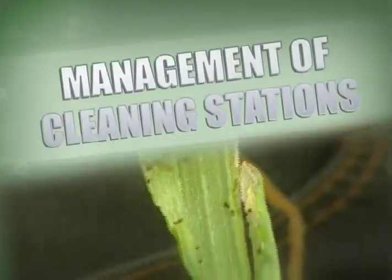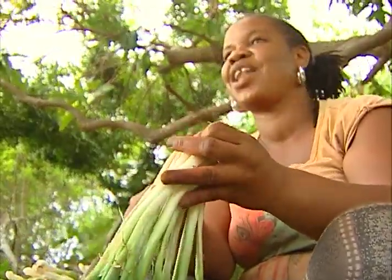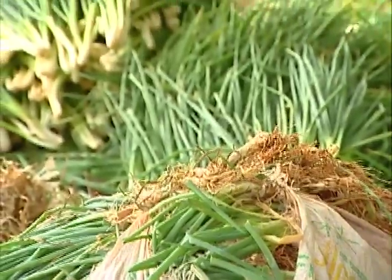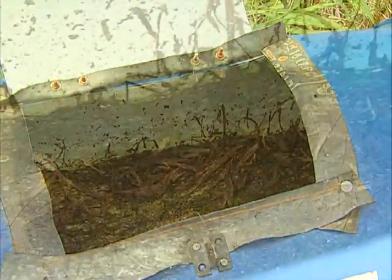Management of cleaning station. The role of the escallion cleaning station should not be ignored as they serve as a constant reservoir for beet armyworms. These stations should be properly managed by destroying plant residues after each cleaning operation. This should be a community effort.